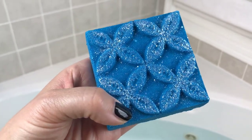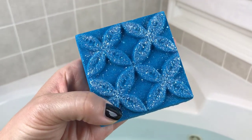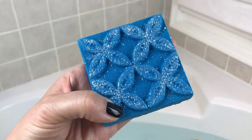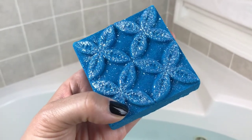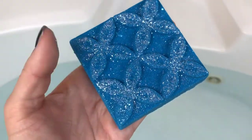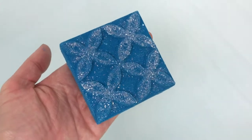So I think this is gonna put on a really pretty show from what I can tell on the Rock and Oil Instagram page. And I love the shape. I think the scent is really different, and I love the color, the shimmer. I think I'm gonna love everything about this. So let's go ahead and put it in the water without further ado and see what it can do.